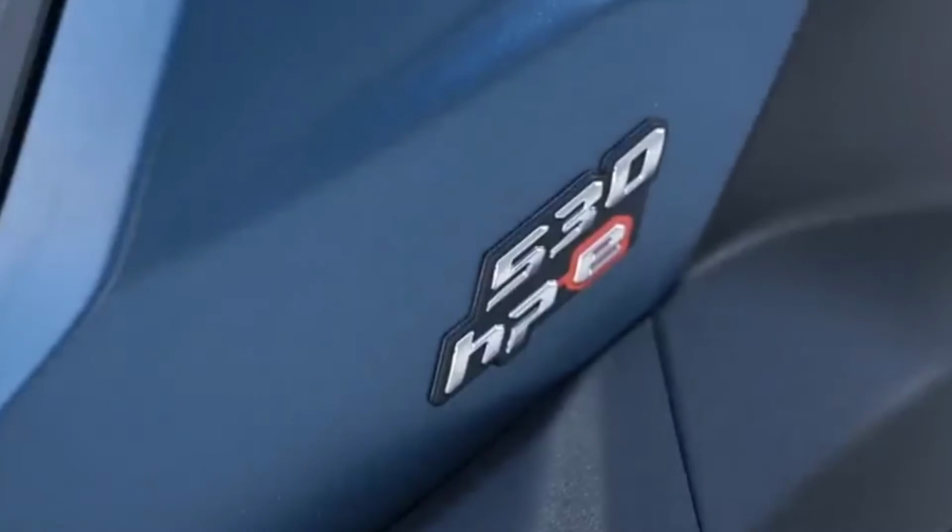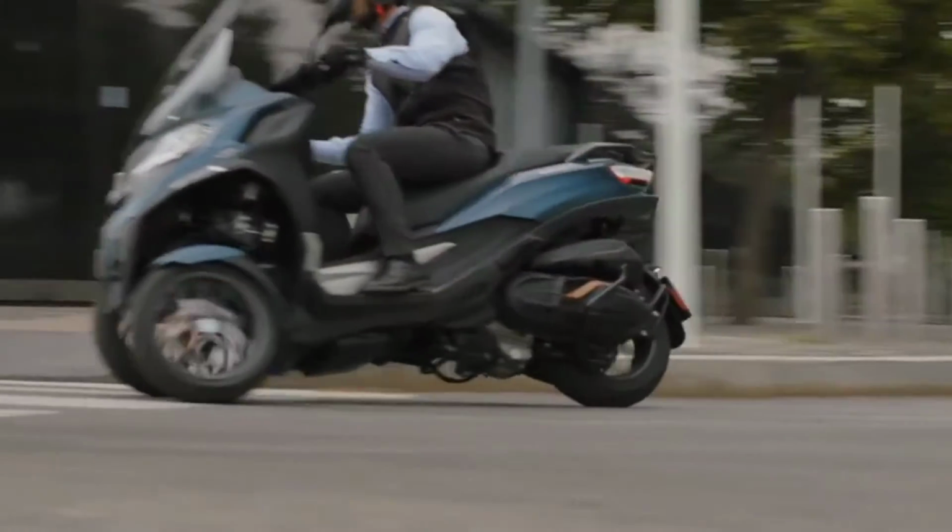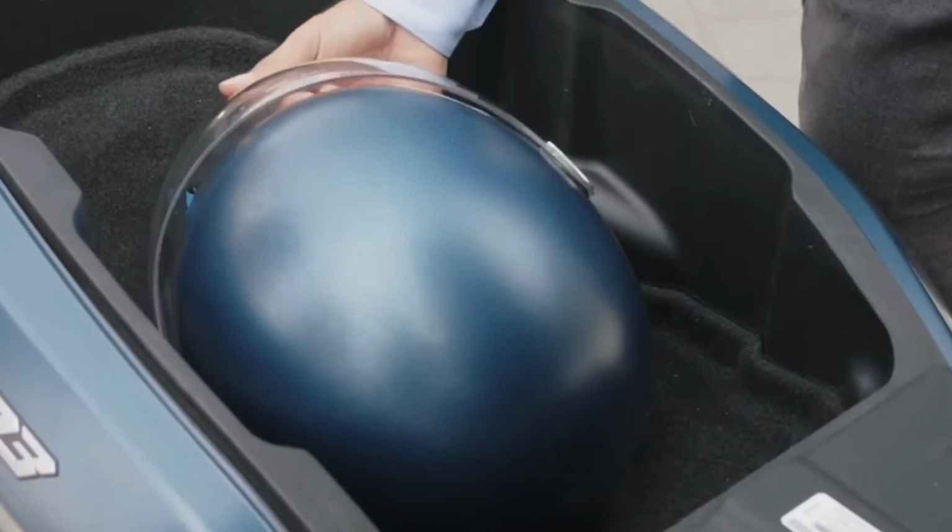The Piaggio MP3 400 HPE and Piaggio MP3 400 HPE Sport are back, with updated engines to reduce noise and vibration. The 400cc version claims an output of 35 horsepower and improves fuel economy over the previous engine.